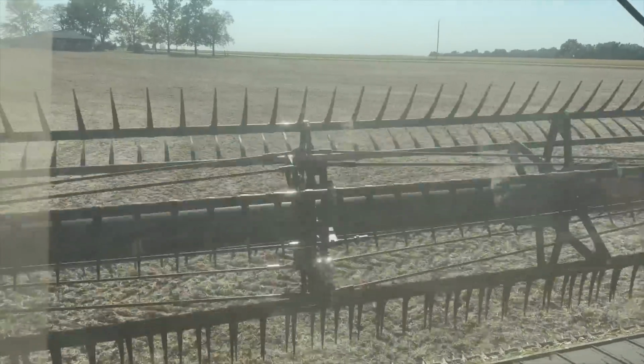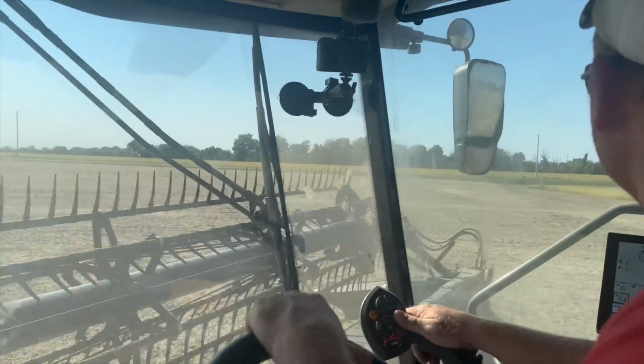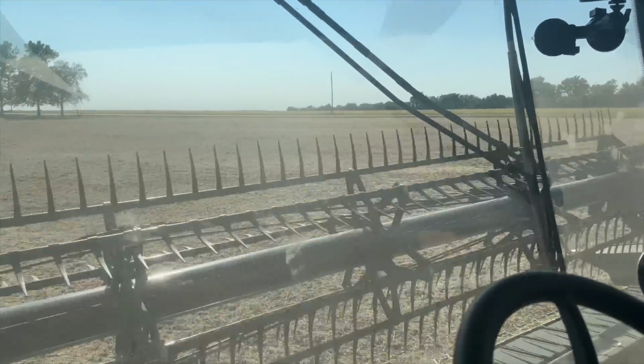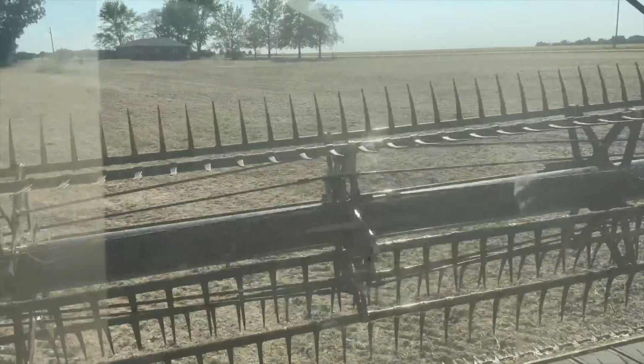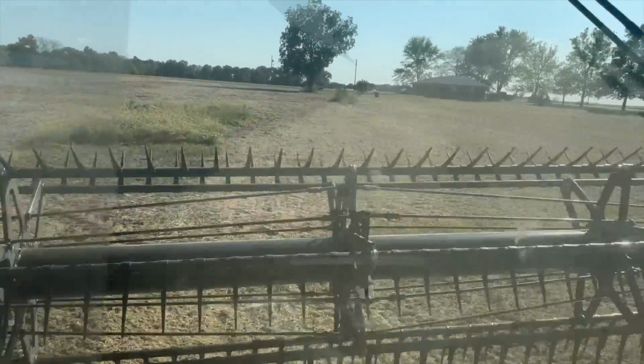Well, second harvest is out. Are you ready to start planting triticale now? Yep, let's do the third one. 3 crops, 1 field, 1 year.